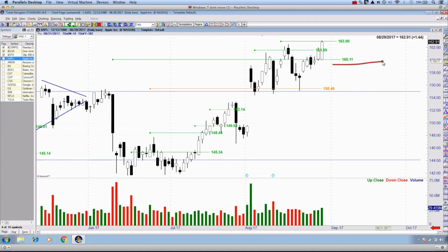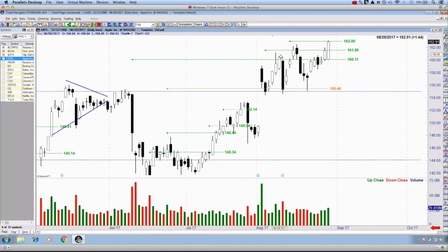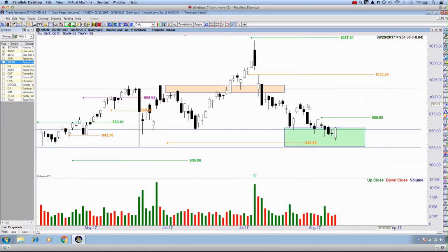Apple is starting to print above 160. You can see this. We've had multiple triggers on this. We've had to persist through this, but we've always remained relatively constructive and very much bullish for Apple. And it's only really today where we're starting to get some major traction to the upside. So this 160 initial entry is really starting to look profitable. It is reflecting a very profitable position. 161.59 was the second re-entry, and the third re-entry actually triggered today at 163. So it looks as though Apple is primed, pardon me, for a breakout.